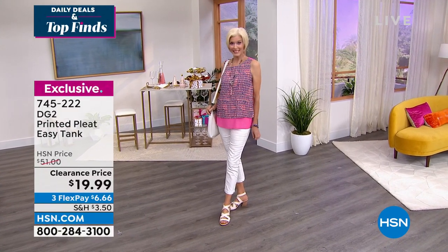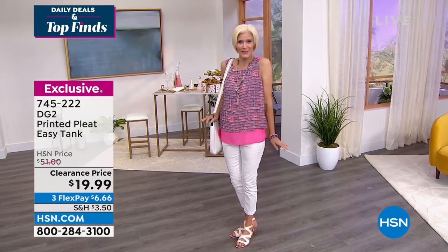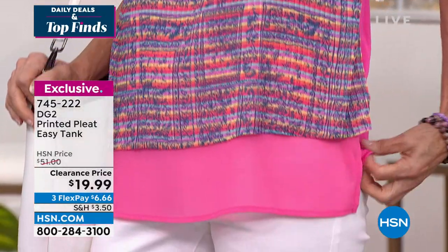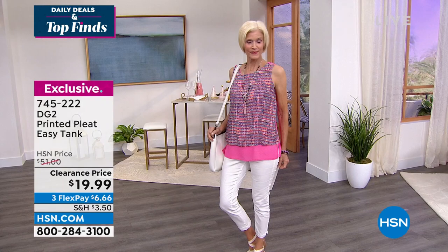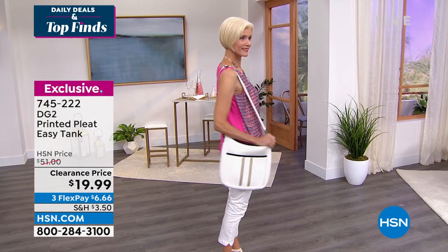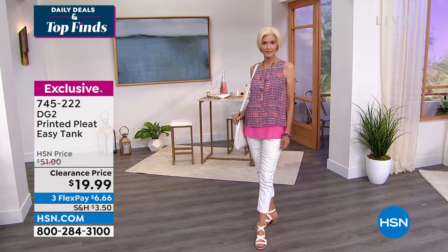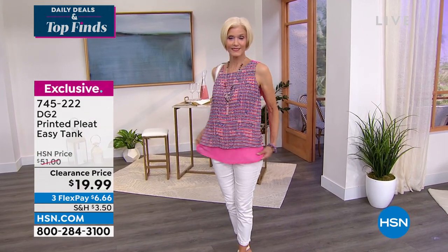Hi, Miss Carol. Howdy, girlfriend. You look mighty pretty in our DG2 printed pleat easy tank. DG2 is a brand that has been created by the amazing Diane Gilman, and this easy tank is her number one best-selling tank. We love it because it fits beautifully. We love how it just skims our body, but it doesn't make us look heavier.